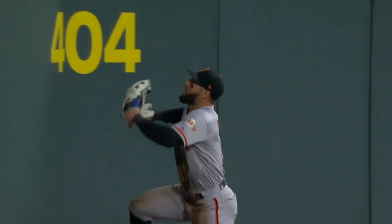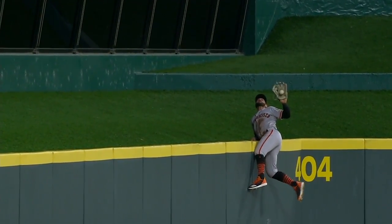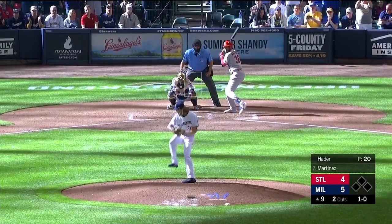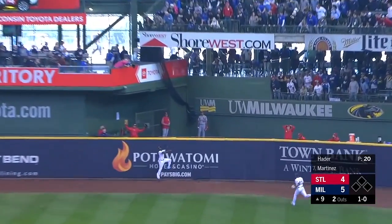I think he's still in a state of shock. All of us are after watching this play by Pilar. Well, the crowd is still buzzing after seeing this catch. Pilar got up on the wall. A power threat off the bench for the Cardinals, and there's a fly ball back in a deep right center field. Laureano Cain.